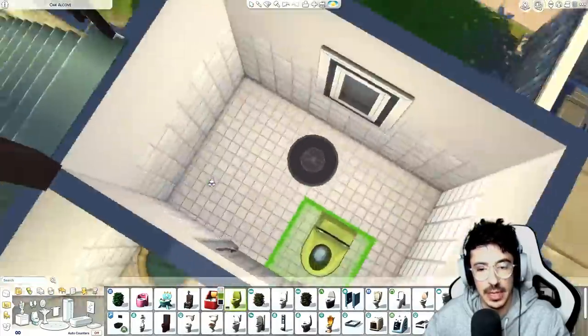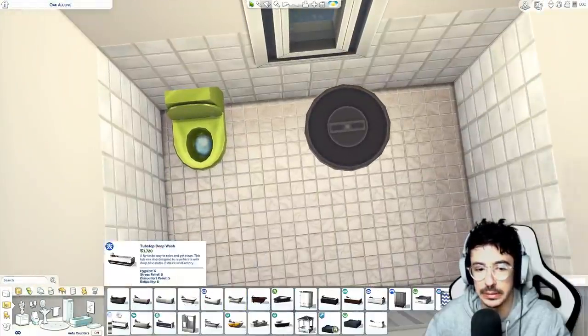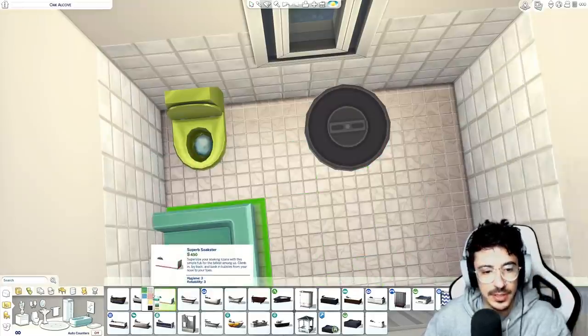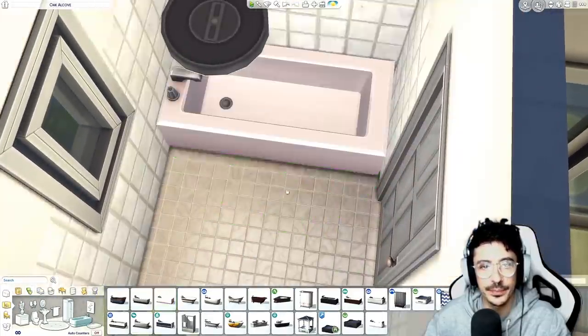Do we go for an avocado suite? You bet your fucking nelly we do. Oh, it doesn't match. I forgot it doesn't match. Maybe we'll go for a pink suite instead then. Yeah, we'll go for a pink.